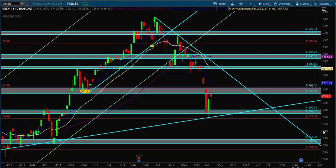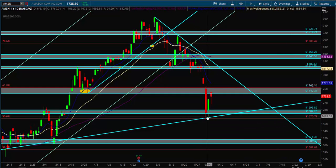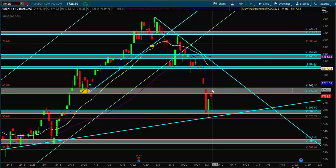We are looking at Amazon. Now, Amazon on the 3rd, we had a drawdown, and it tapped the top of this channel in the 1670s, and from that point, we bounced. So on the 4th into the 5th, we bounced from this area all the way back to the 1750s, pulled back and closed below the 1740s.